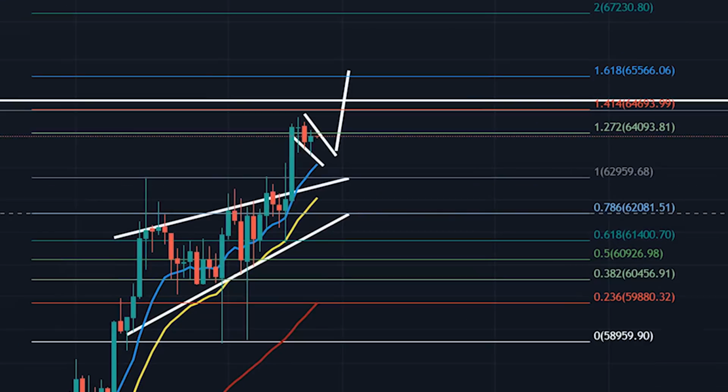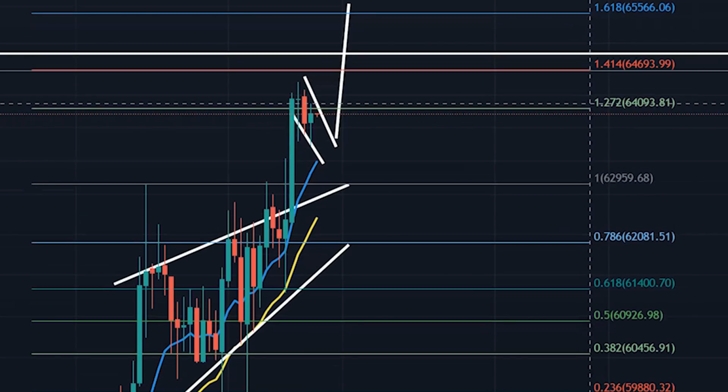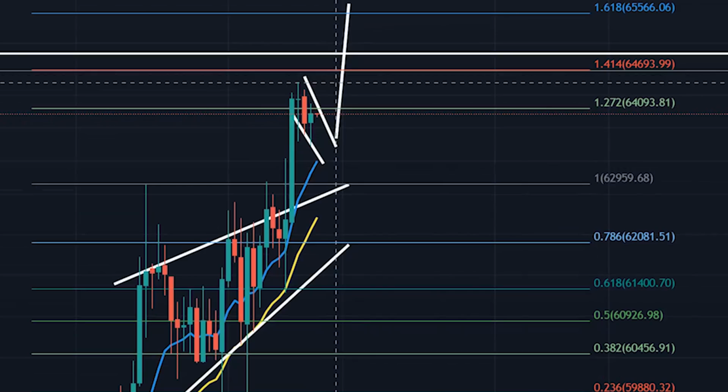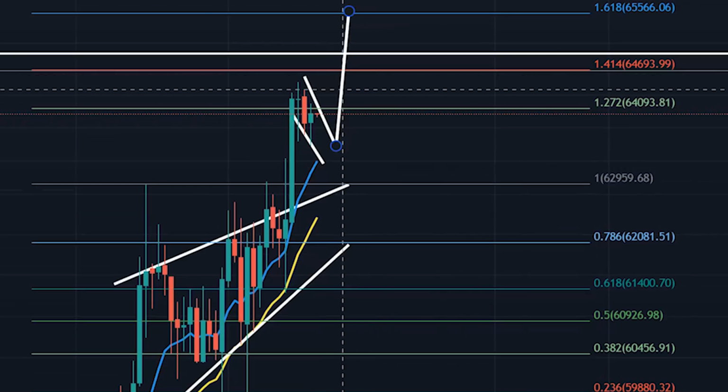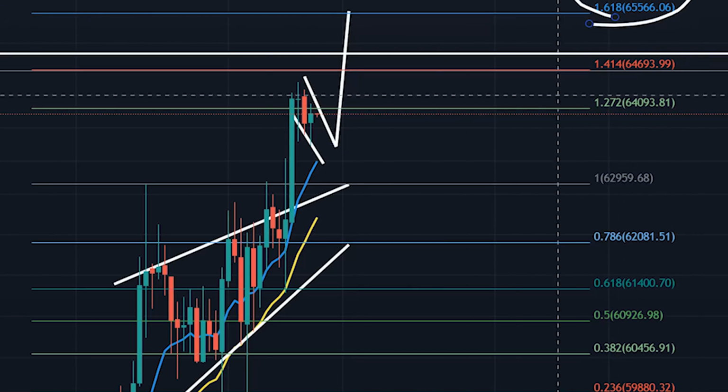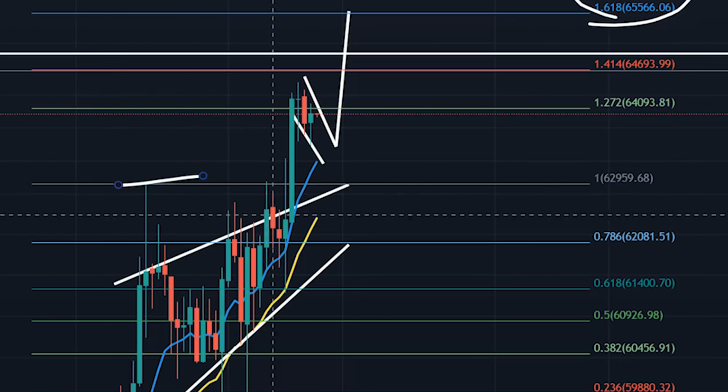So what you do need to see Bitcoin do is break these levels of resistance. You can see these. You've got the 1272, the 1414, on a technical target, which is equally the technical target of a bull flag. Look, wherever you start to break out, is bang on the 1618, which is a new all-time high for Bitcoin, okay? This is your 1618 target off this low and this high, which you've broken this high.